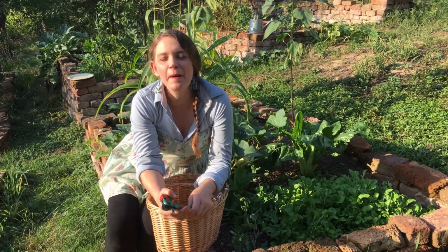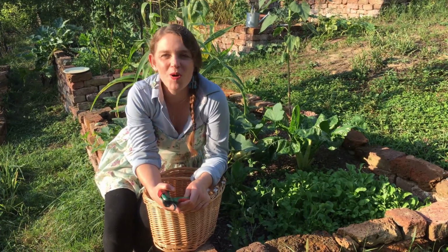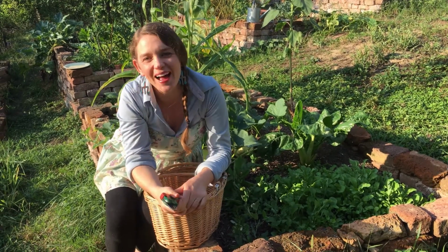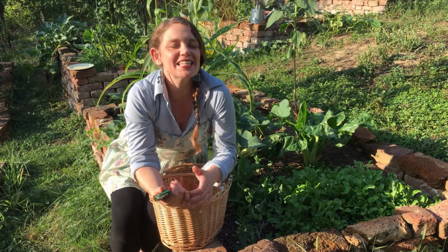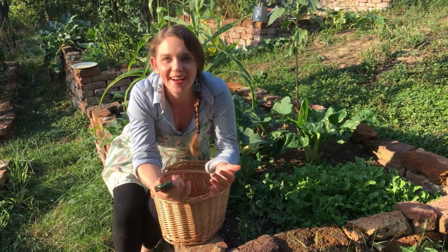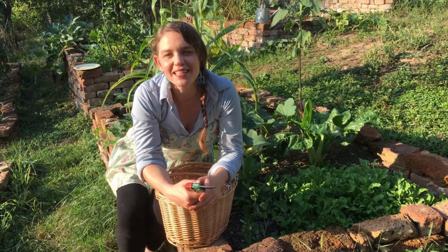Is there anything better than fresh rocket on a warm summer's day? Bok, swimmer, hi everyone, and welcome to Grow, Make, Cook. This summer has just been tumultuous, highs, lows, some beautiful days and some complex things happening. So this week we're just celebrating all of the glorious abundance that you have in a summer garden.